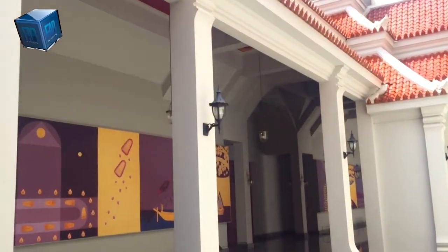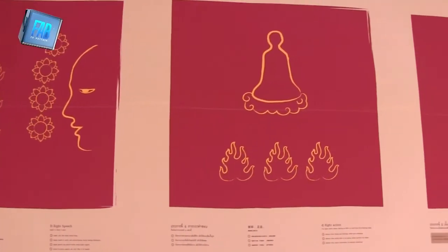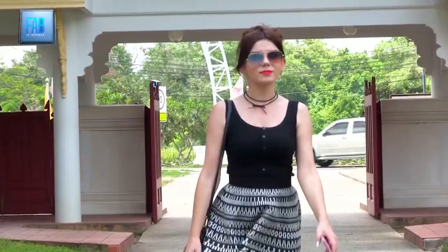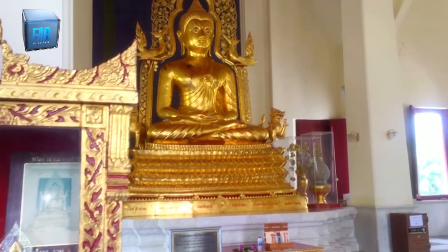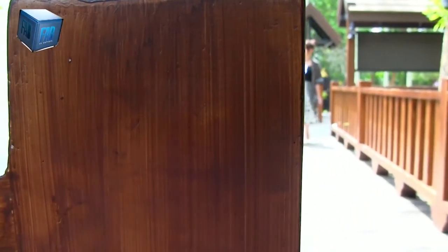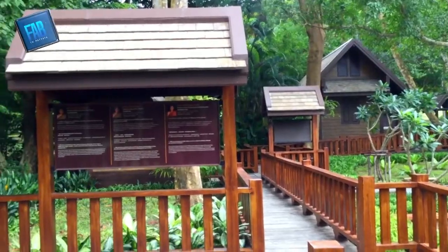Wat Yan was built in 1976. And although it is relatively modern, it is one of the most significant temples in the Pattaya area. The temples are surrounded by beautiful lakes and tranquil gardens, making it the perfect spot for ultimate relaxation.